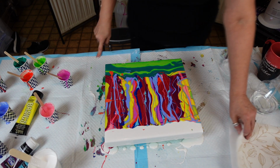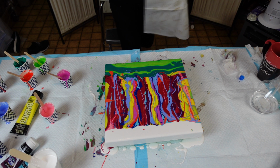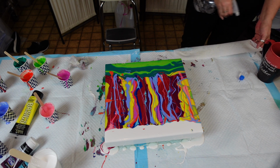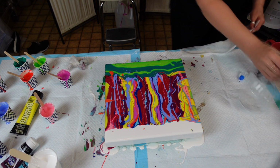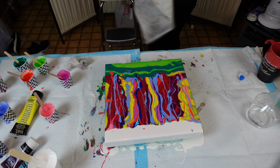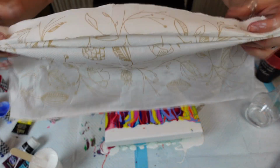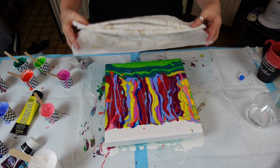Okay, I've got my napkin. I always wet it. I can't remember if the sweet lady did or not, but we are gonna wet mine because I think it adheres a little bit better. It's damp. It's not completely wet. I'm gonna do an accordion so I have control over what I'm doing, and hopefully it works. Here we go.